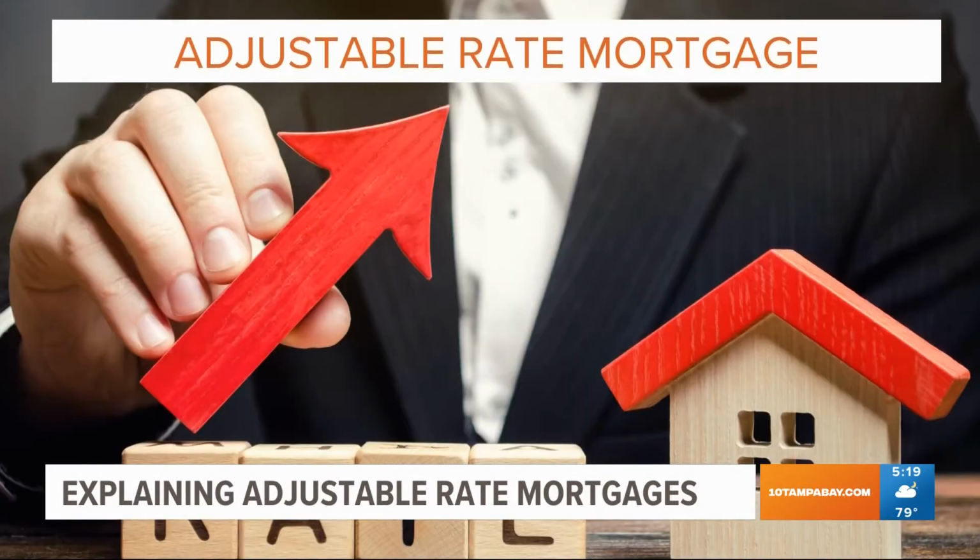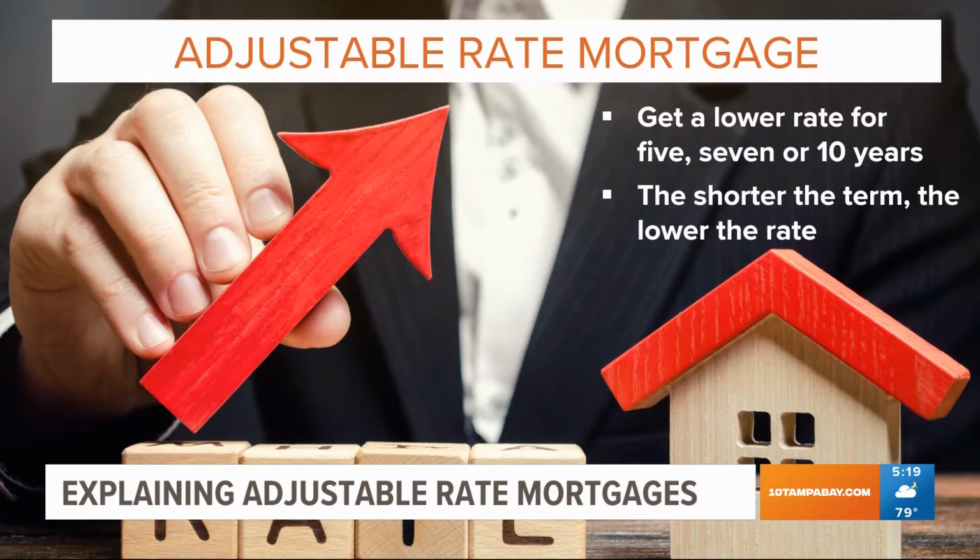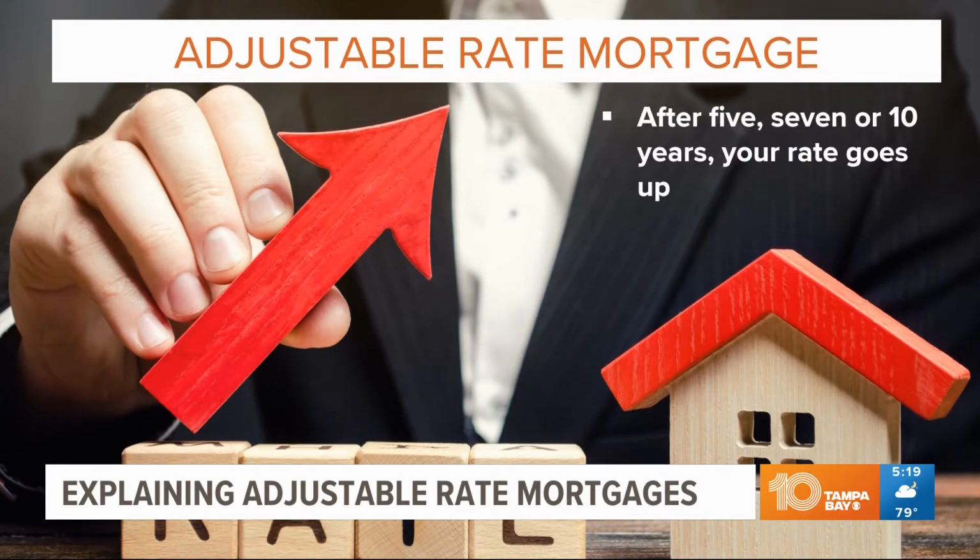Basically, an ARM is a fully underwritten mortgage where you get a lower fixed rate for a term of 5, 7, or 10 years. The shorter the term, the lower the rate. But after that 5, 7, or 10 years, the rate goes up, and there's no guarantee how high.